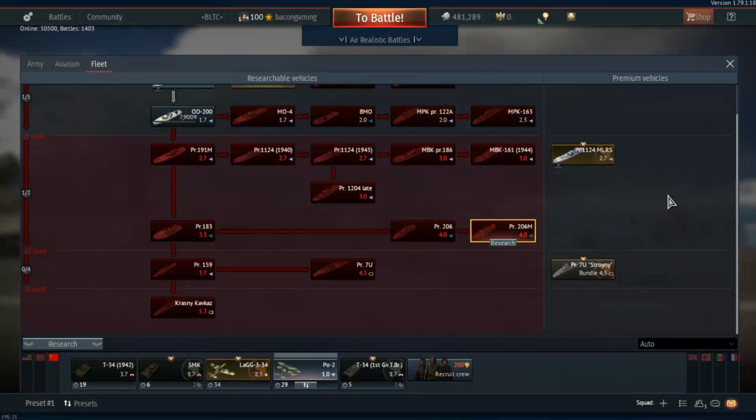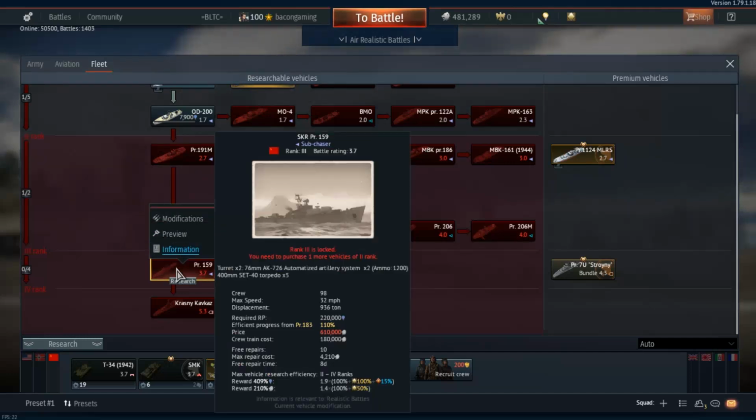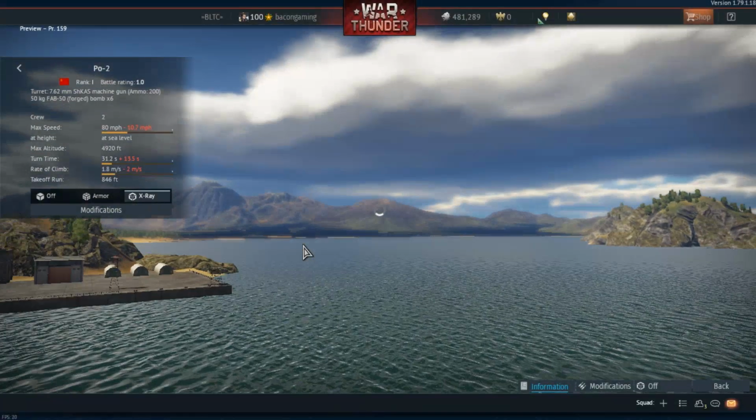I will be looking at the premium vessels a bit later on, once I've finished the main tech tree. As I did say before, though, if you do want me to look at a vessel that I haven't looked at in this video, let me know, and I will see what I can do in the time that I currently have. So we're going to look at the PR-159, which is, I believe, the highest rated and most expensive sub-chaser in the game right now. So we're going to take a look at that.